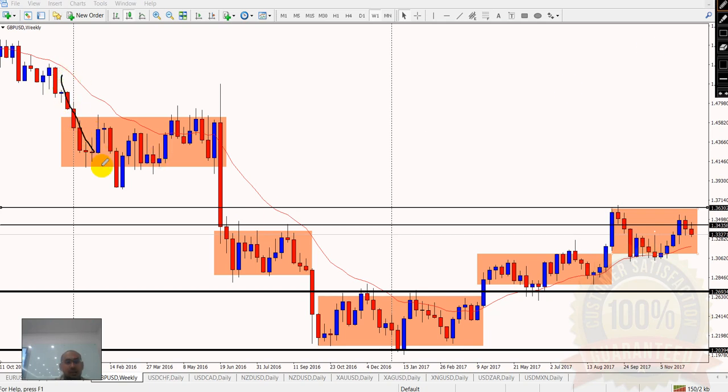So it's actually ranging here. You can take advantage as a seller, take advantage as a buyer. Once it penetrates lower, let the market establish the range first. Then you can take advantage as a seller, you can take advantage as a buyer. Once this one flips and the price falls lower, let the market establish the range. You can take advantage as a buyer.